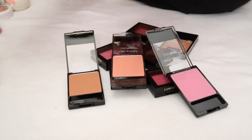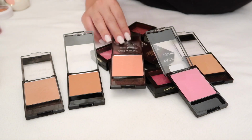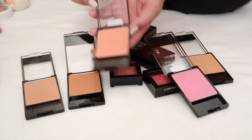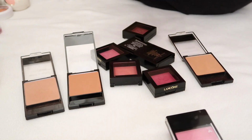I have 5 of them. I think, no, this can't be all the shades, but at one point, I'm pretty sure this was all of the shades. So we have this one in the shade Pearlescent Pink, which is my most used shade. So I'm gonna keep that. This pretty pink one is called Fantastic Plastic Pink. I'm also gonna keep that one.